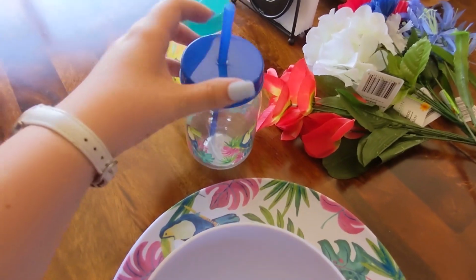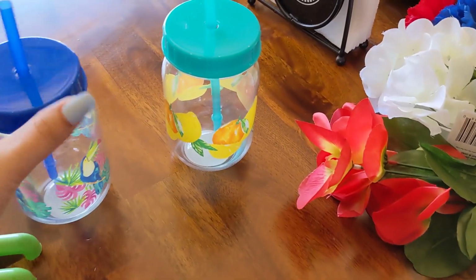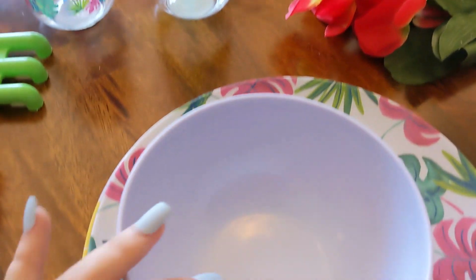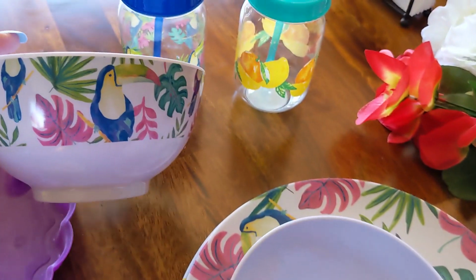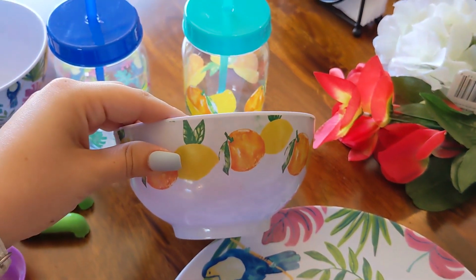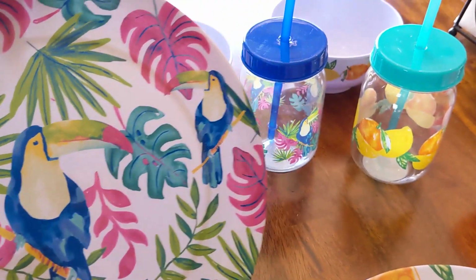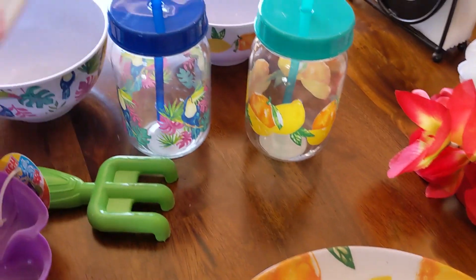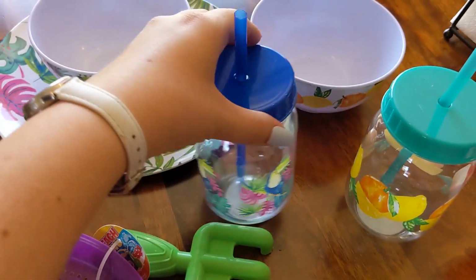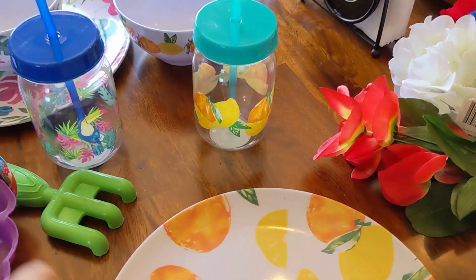Let's see. Then I got 2 more cups for my daughter, one with this toucan on it, and one with these oranges and lemons, I think they are. And then I got the bowls and the plates to match those as well. Just some simple little things that don't matter if they break, but they also just look really cute and summery for the season. I like little stuff like that. And yeah, I really like the orange and lemon one. I think my daughter does too, actually.